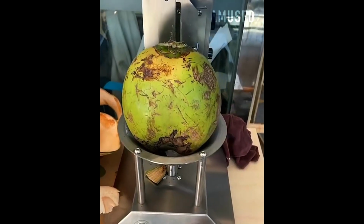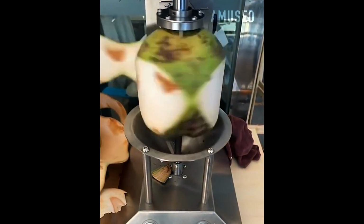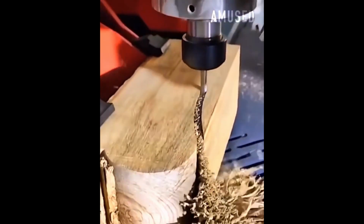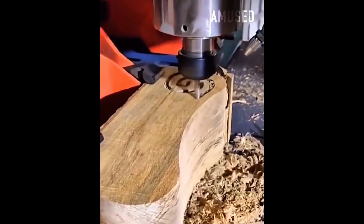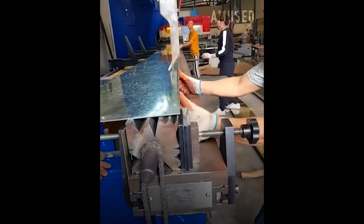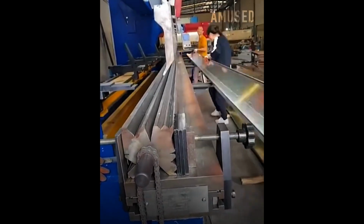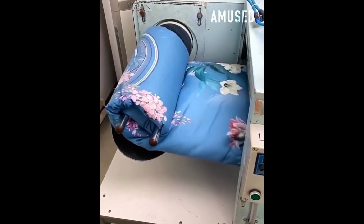An automatic arm drops down to fasten, rotate, and peel a coconut in under 5 seconds. A comforter is tightly spooled on an automatic arm for packaging and delivery purposes.